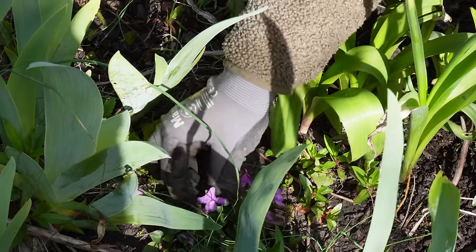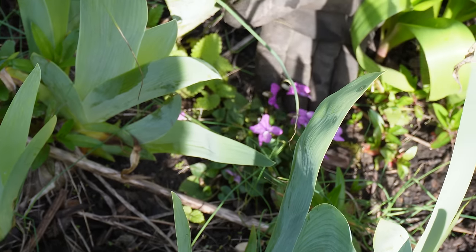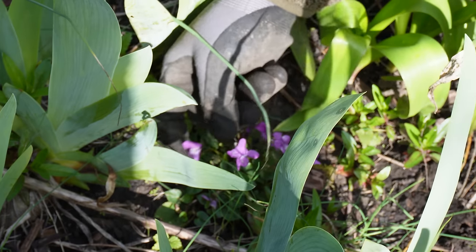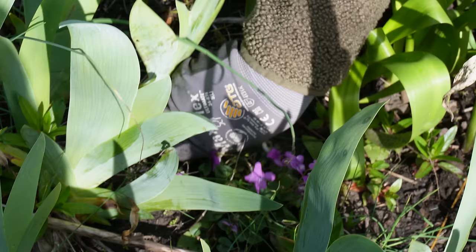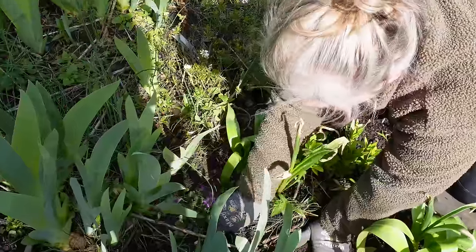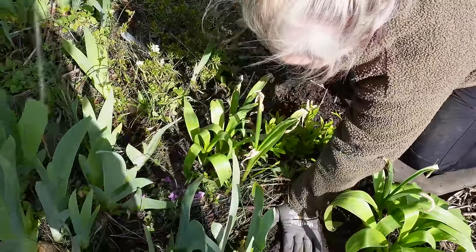So this is the beautiful little flower. You can find them a lot of times in the woodlands, and they have this amazing smell. I have no idea where it came from, but I ordered a few this year and they haven't come yet. But I'm gonna just go around here and gingerly weed this. Let her have some breathing room here. I'll probably want to move it, maybe, I'm not sure.